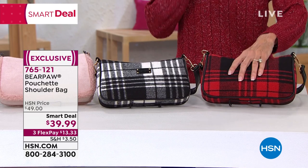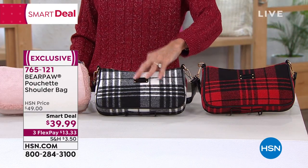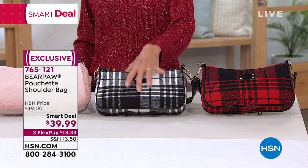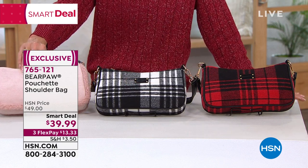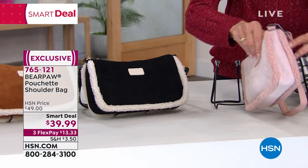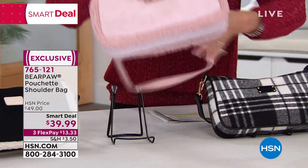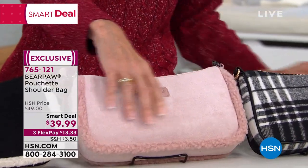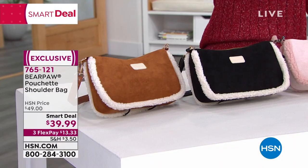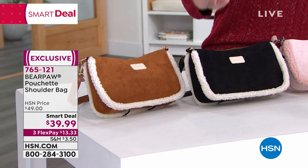Okay, so this is that famous, love it, red buffalo plaid. The next one we have is the white buffalo plaid, I think. Oh no, we're calling this one black. Okay, we're calling it black, but that's black and white. And then, oh my gosh, look at how fabulous it is in the blush. The blush has all of that beautiful little faux wool lining around the outside, and it's all done in that beautiful micro suede. Next one is the black. Oh my gosh, guys, don't miss that. Talk about carrying that with absolutely everything. And the same with the hickory.